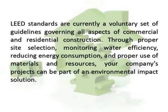LEED standards are currently a voluntary set of guidelines governing all aspects of commercial and residential construction. Through proper site selection, monitoring water efficiency, reducing energy consumption, and proper use of materials and resources, your company's projects can be part of an environmental impact solution.